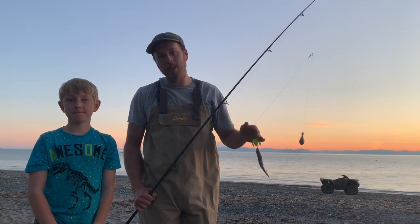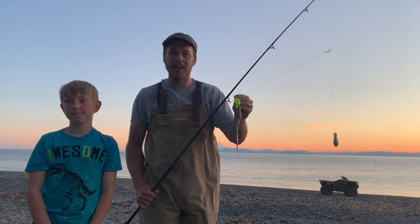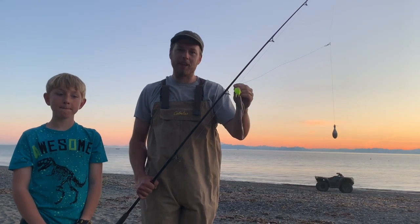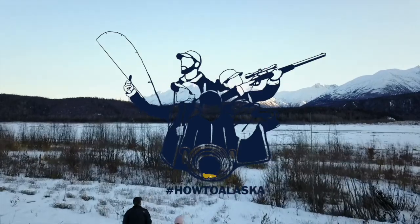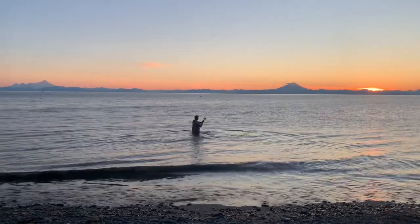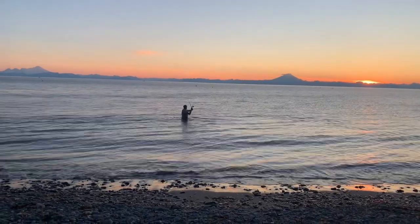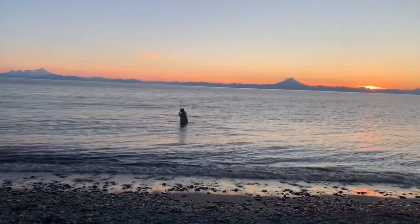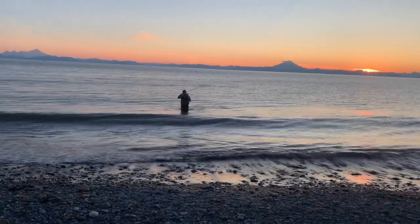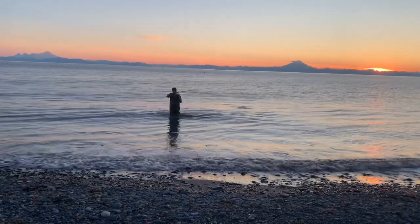So the beaches here are steep and then they flatten out to sand flats, and the halibut will be on the sand flats. So we're gonna see if we can't catch anything tonight. It's high tide right now, or going to be shortly, and that's the perfect time to catch a halibut. Tide is definitely coming in.